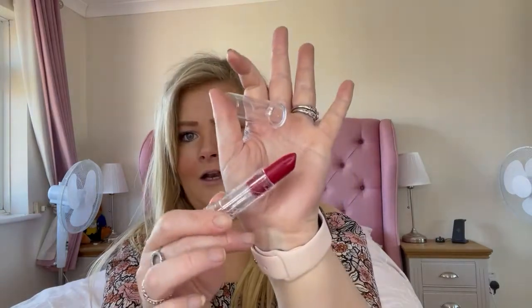Just looks like a deep red. We'll give it a little swatch. Oh, it's a little pinky. So we'll see. To be fair, I've had e.l.f. lipsticks before, and they're very good at lasting while drinking on the wine. So I reckoned this is going to be the same. I just wanted a brighter colour for spring. Consistency's good.